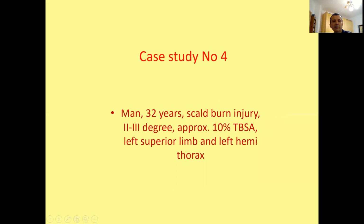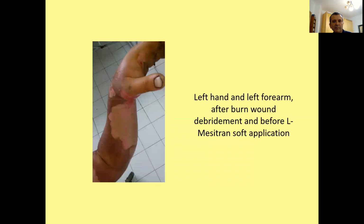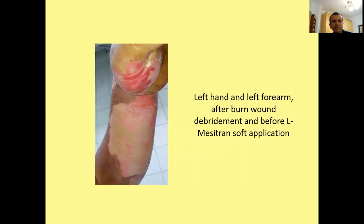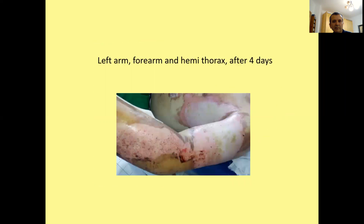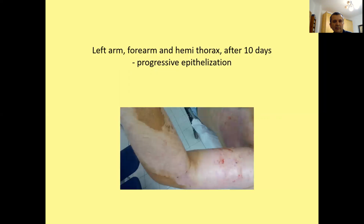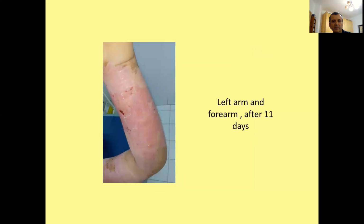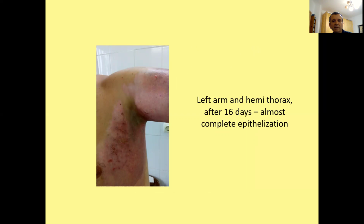Case study number 4: man, 32 years old, with scald burn injury, second and third degree, approximately 10% total burn surface area on the left superior limb and left hemithorax. You can see the left arm and left hemithorax after burn wound debridement and before application of honey-based product. After 4 days, after 10 days, progressive epithelialization. After 11 days, after 16 days, almost complete epithelialization.